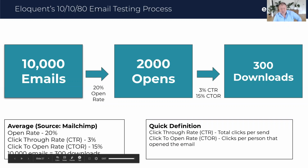And then MailChimp tells us that roughly I'm going to get a 3% click-through rate or a 15% click-to-open rate. The only difference with those: for click-through rate, I'm looking at how many people from the 10,000 clicked the link in there. For click-to-open rate, I'm looking at 15% of these people. It's the same number. It can just be used to help you find slightly different insights. But this is what the average math should look like, right?